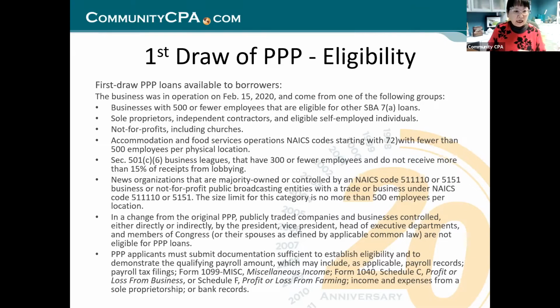And then of course, the PPP applicants must submit documents sufficient to establish eligibility and to demonstrate the qualifying payroll amount, which may include applicable payroll records, payroll tax filings, 1099-MISC forms, 1040 Schedule C, and Schedule F for farmers, and the income and expenses from sole proprietorship bank records. So what they're saying is that you need to be eligible just like before. When folks were applying for the CARES Act PPP, they had all these documents put together. So if you are a first draw applicant, you need to go by that.